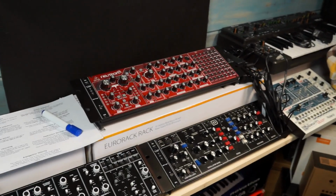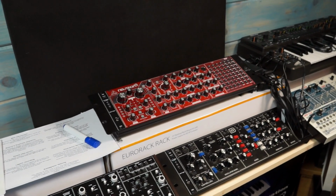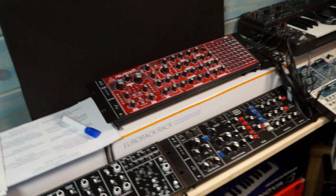Yeah, and then Behringer started to make copies of all the most important, iconic, famous models from the 70s and the 80s, and actually we very much like what Uli is doing.